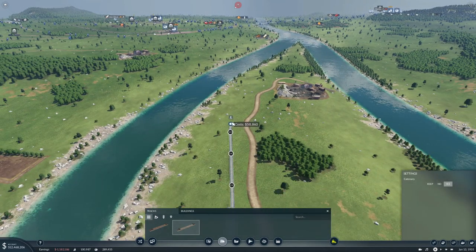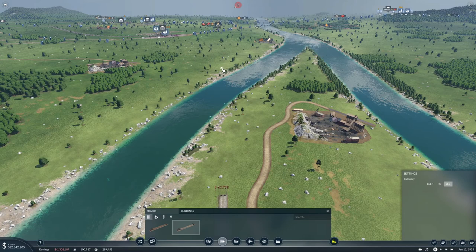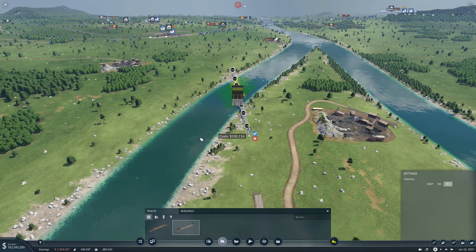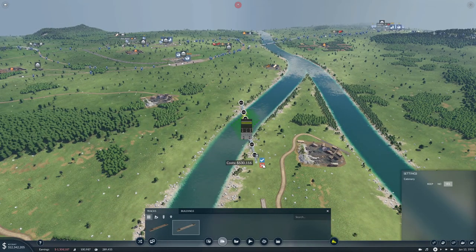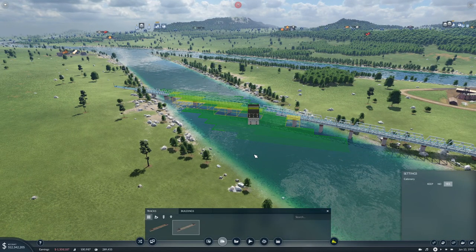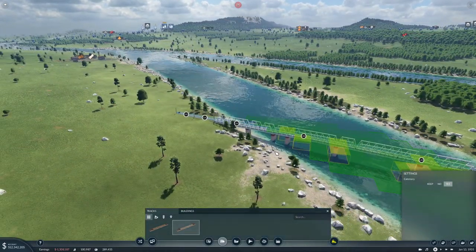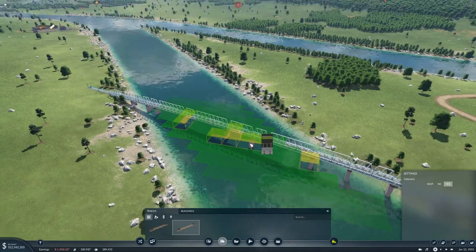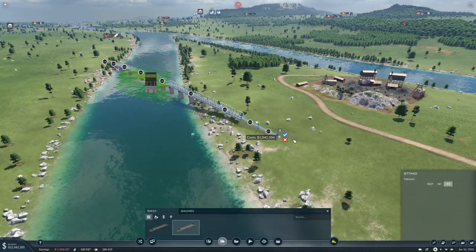And then we need a bridge. Nothing's gonna be able to pass under there. There, it'll be able to pass. And I think that works kind of nicely, actually. Let's do it. We're in.